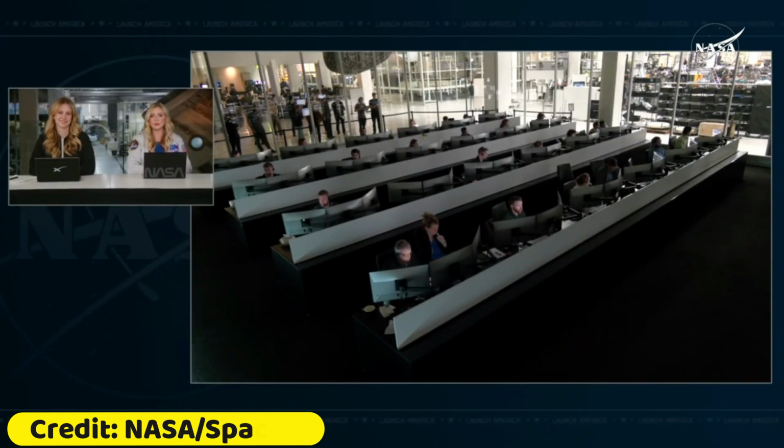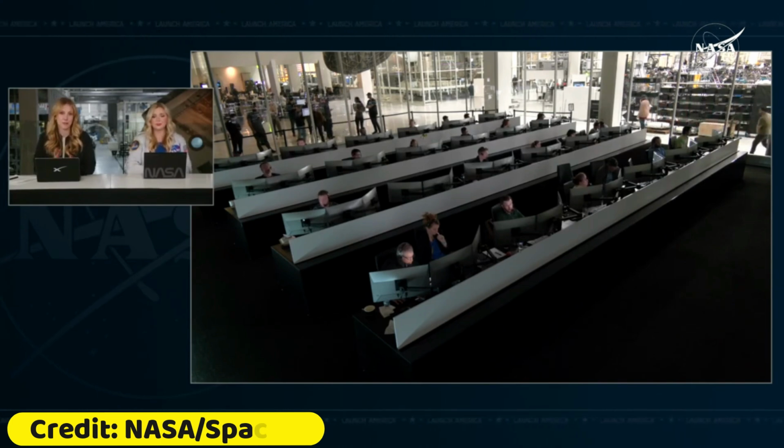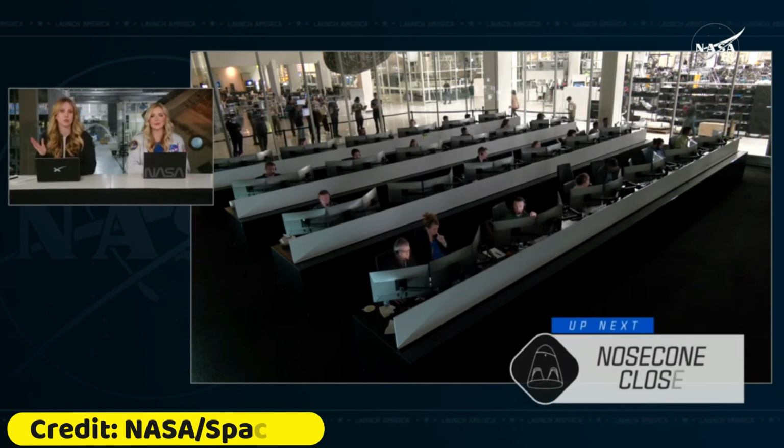Freedom copies. All right, excellent news there. We heard the words we were looking for, nominal burn. So that means that that deorbit burn was successful and nominal, meaning as expected. And we're now beginning to close the nose cone in preparation for atmospheric reentry.